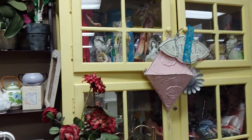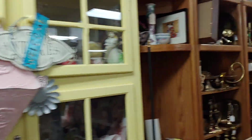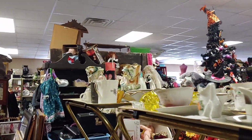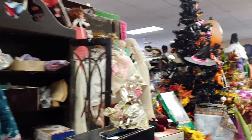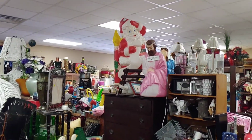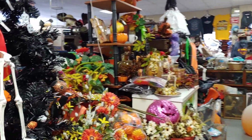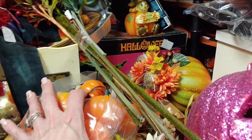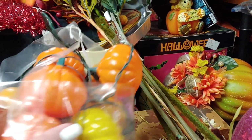Okay, we made another stop after leaving Paul Mart. This is called Saks Thrift Ave. It's a consignment shop, so there is no negotiation on pricing, because they're selling them for other people. But I just wanted to show you, there are some beautiful blow molds in here. This cute Halloween tree. These are cute. I wonder how much these are.